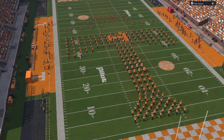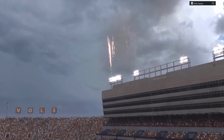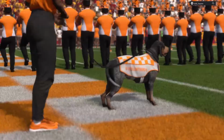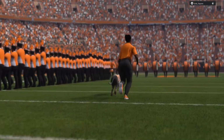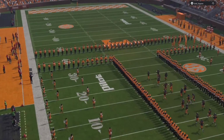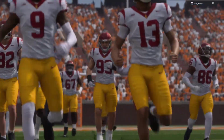season as both of these programs try to make an early statement and build that resume. Welcome, everyone, to the shores of the Tennessee River, Neyland Stadium, home of the Volunteers. As we'll see, the number 25 team in the country, the USC Trojans, taking on a participant from the playoff last year, the Tennessee Volunteers. For EA Sports, I'm Reese Davis, Jesse Palmer, and David Pollack with me. Guys, can't wait to get this started.